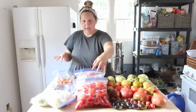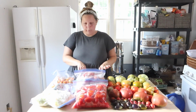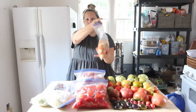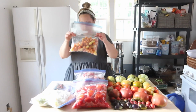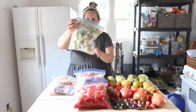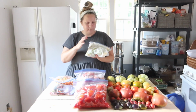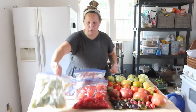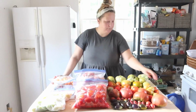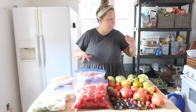But we have these 3-gallon bags of tomatoes that we have put in the freezer so far, and then we also have this yellow cherry tomato bag. I want to try to make a yellow tomato sauce, so we're keeping them separate. And then we have the whole bag of zucchini, Tromboncino squash. There's actually another one this size out there that I need to cut up. And then we have all these tomatoes, and this isn't even all the ones that are inside. There's another bowl over there of them.